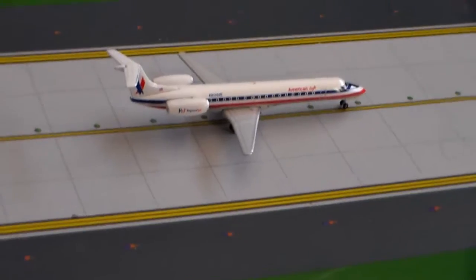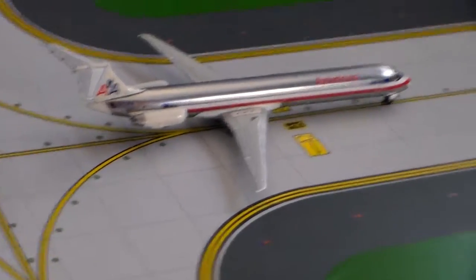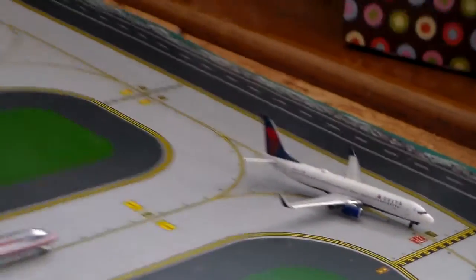American Eagle E145 headed out to New York JFK. American Airlines MD-82, a rare treat. This plane is going to be headed out to Chicago O'Hare. Delta Airlines 737-800 is going to be headed out to Salt Lake City.